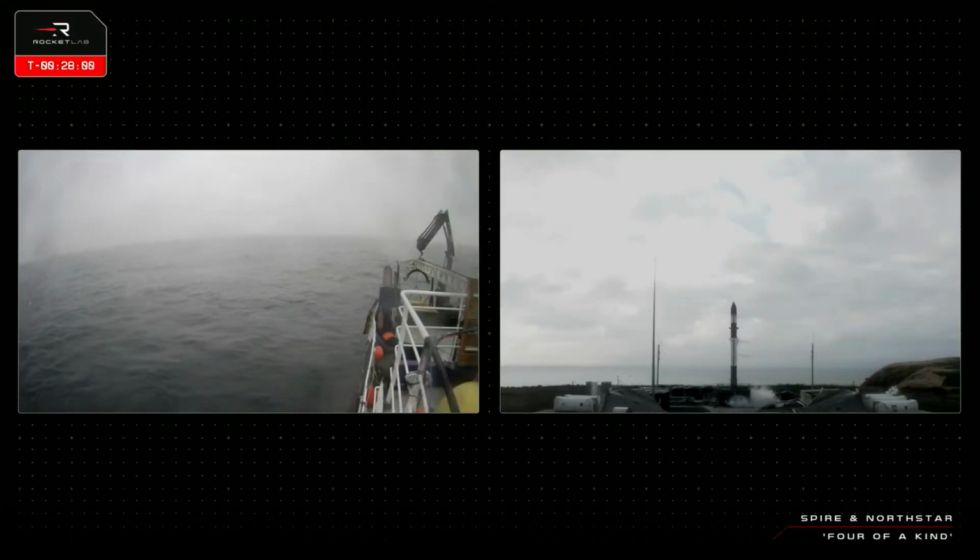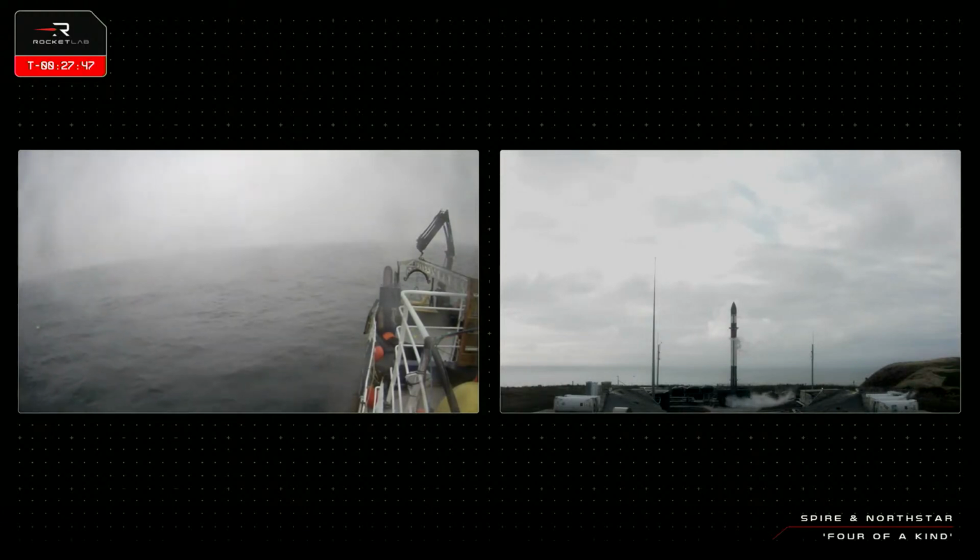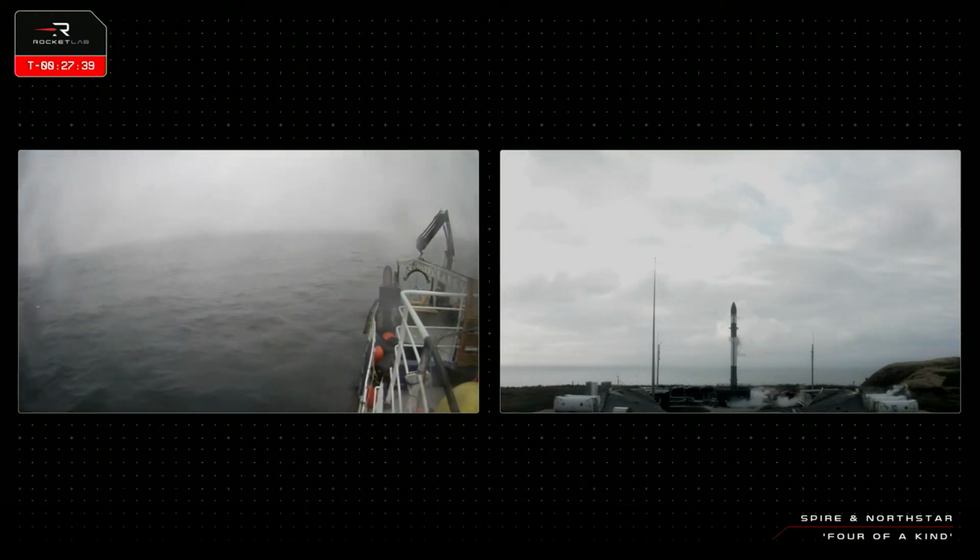We have 28 minutes left on the clock as our team works towards that new target time of 1934 local time for liftoff. Meanwhile, our recovery operators are also ready and waiting for today's launch and their latest attempt at bringing Electron back to Earth from space after liftoff. You can see the live feed from the camera on board our recovery vessel on your left-hand side there. This is all part of our plan to make Electron the world's first reusable orbital small rocket.